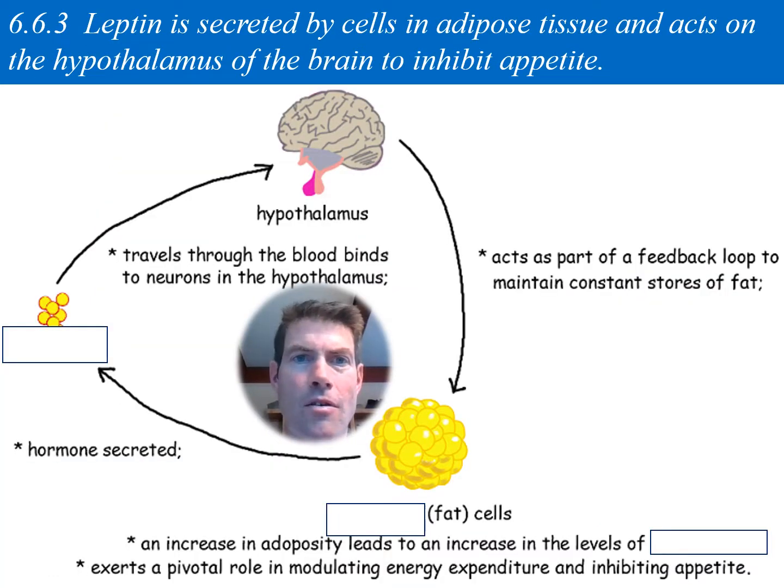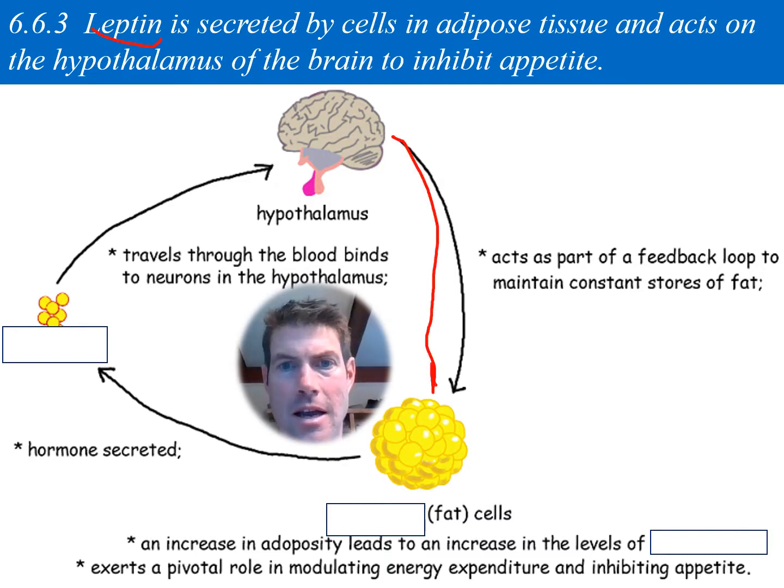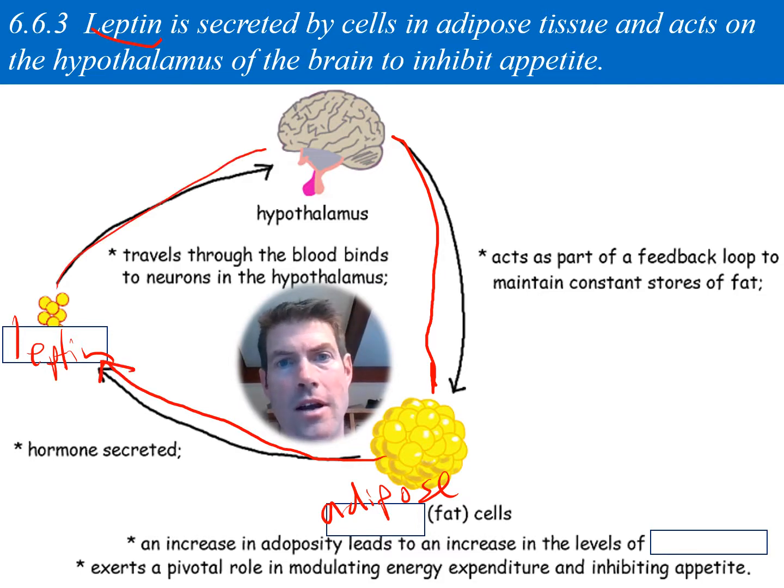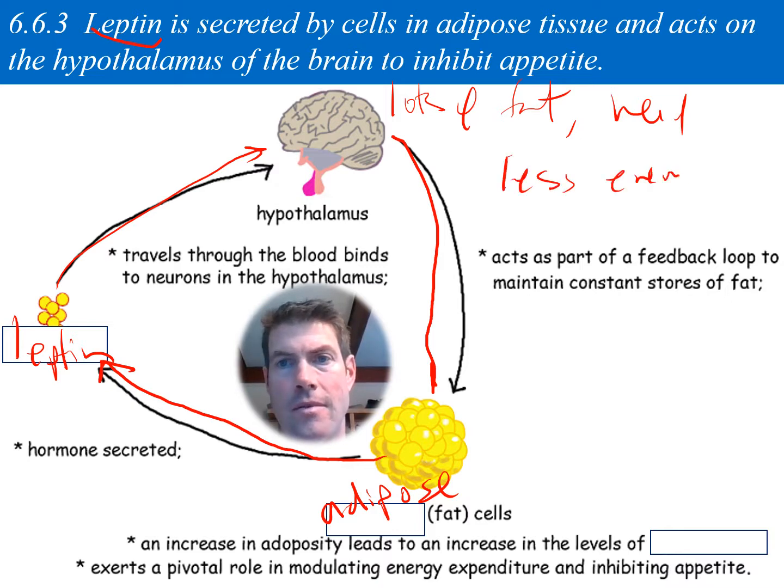So leptin is a hormone we need to know about, and it works on adipose cells, a fancy way of saying fat. Remember, the leptin is made from the fat cells themselves, and that then goes to your brain and says, hey, we have lots of fat, so we need less energy, and that should make you eat less.